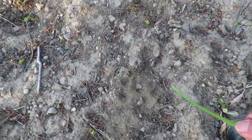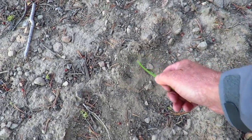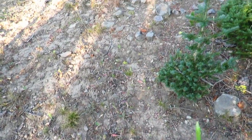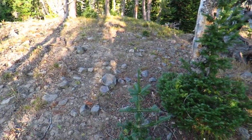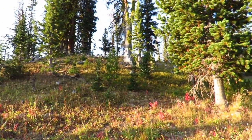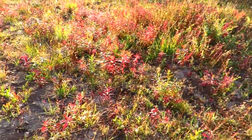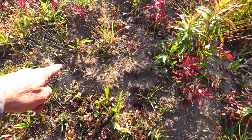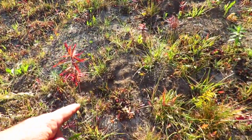Oh, here's a nice, this looks like, you can see the toes there, but that looks like one track on top of another track. So we went to the top of this mound right here. Okay, so there's the top of the mound. He came down through there. Went down through here. Went down. Oh, here's some good tracks right through here.